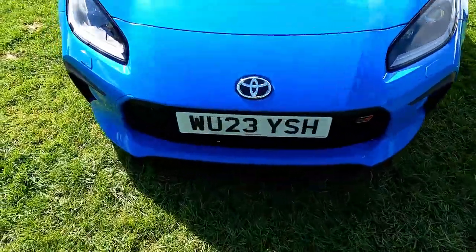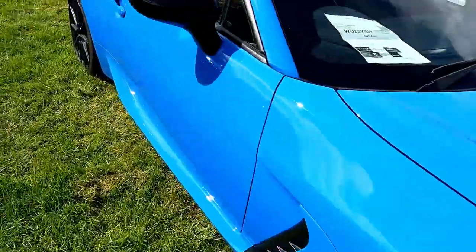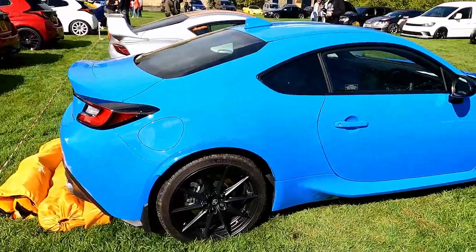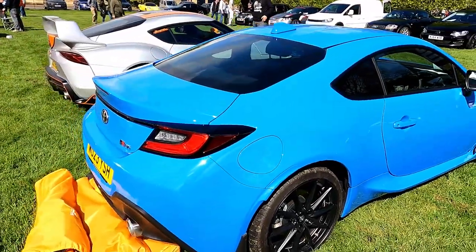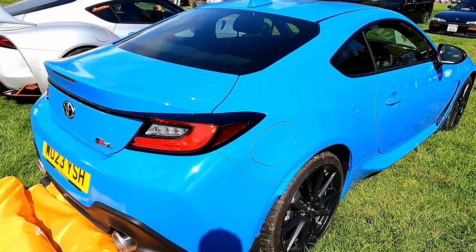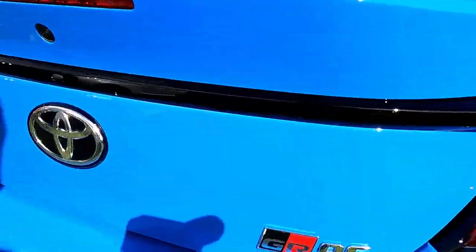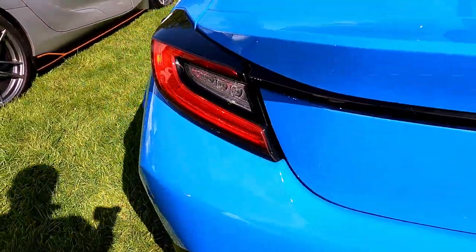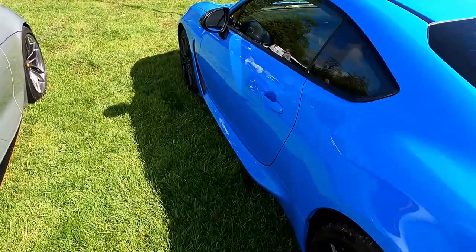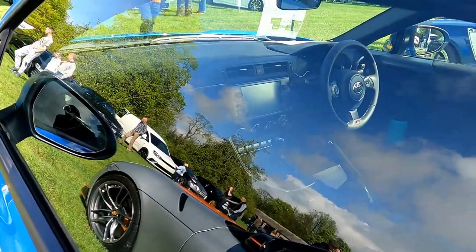So just as we're going round, you spotted this. This is a brand new GR86. Brand new. Not seen one of these on the roads before. I actually quite like the improvements in the design. It looks quite different. No way they can pick up the interior.